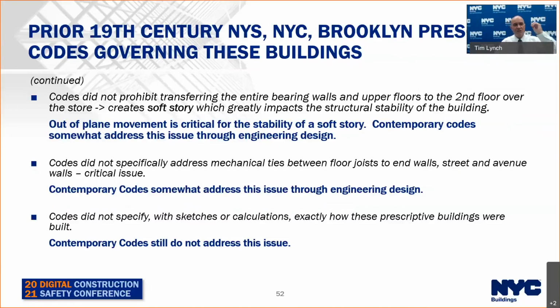Engineering design, you've got to watch the end walls. Watch with sketches, we don't have them.